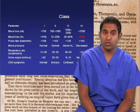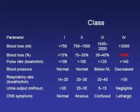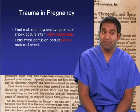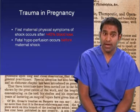If you look at classes of shock as measured in a non-trauma patient, notice class 4 shock is associated with 40% blood loss. In this respect, your pulse rate will be increased, your blood pressure will be decreased, urine output significantly decreased, and you'll have significant CNS symptoms. However, in a pregnant trauma patient, the first maternal physical signs actually come up after 40% blood loss. This is, as we mentioned before, because of the significant amount of blood volume in a pregnant patient. Importantly, fetal hypoperfusion occurs before maternal shock.